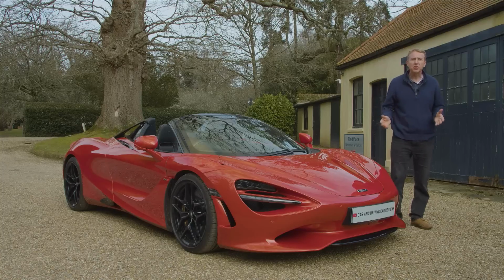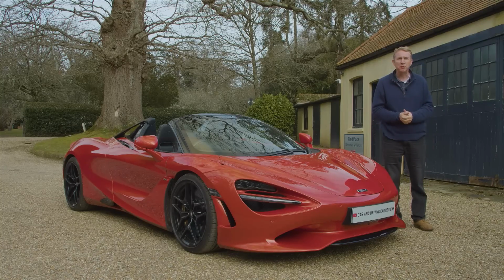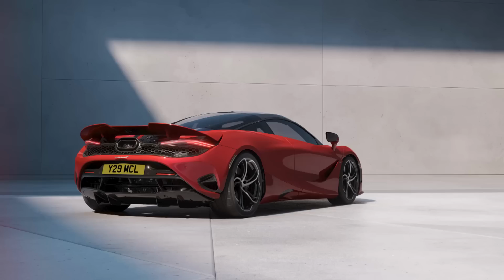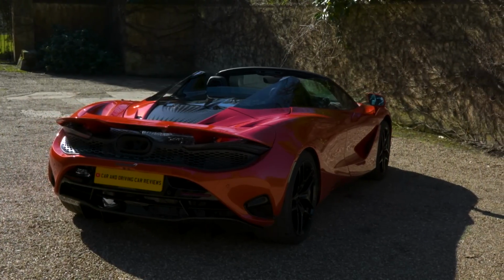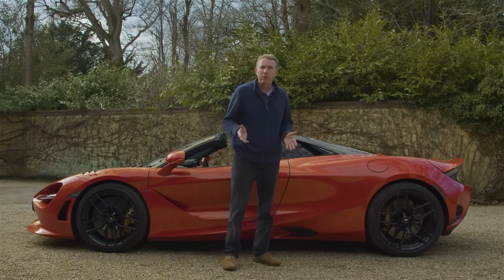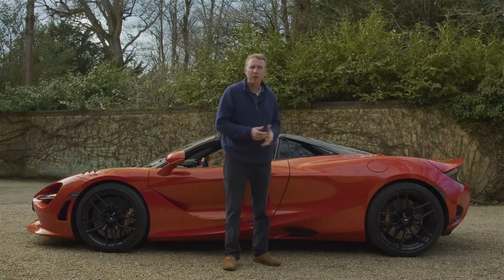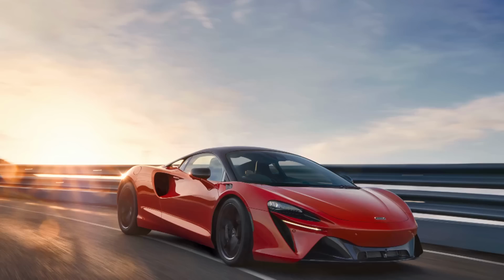The 750S is supposed to be 30% new beneath the skin, but visually looks very similar to its 720S predecessor, offered as with that car either as a fixed top coupe or, as in this case, in this glass-topped spider form. The visual DNA that all McLaren models share tends to mask the size differences between them. This, for instance, is a slightly bigger car than the Artura, 30mm longer.